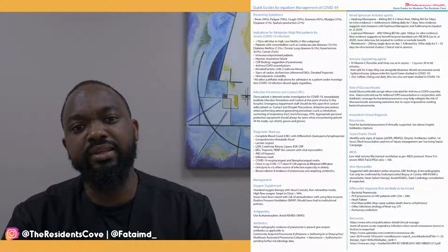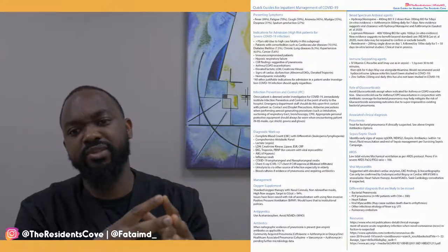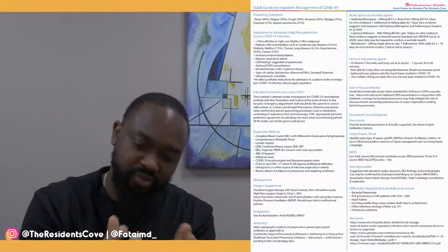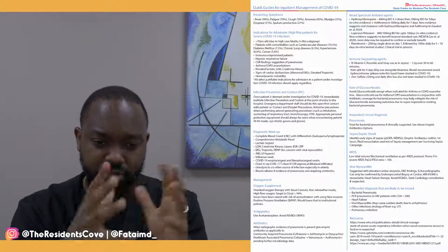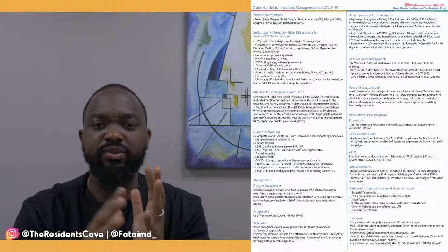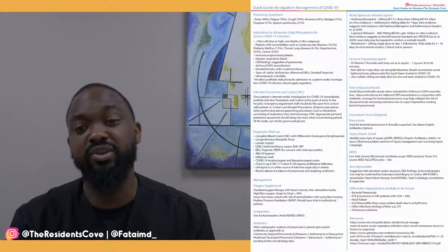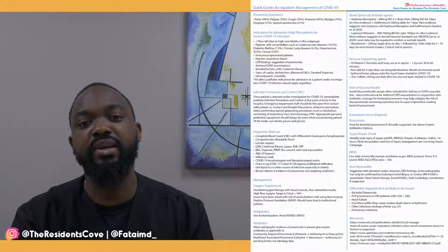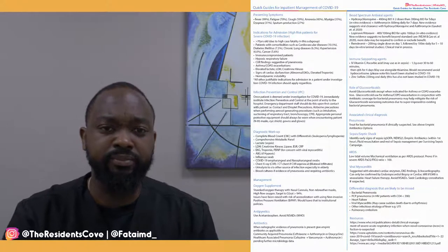But really, the fact that a small section of the patients infected by this virus end up in the hospital, and a small fraction of those patients might require intensive care, it's important to get some form of guidance or some form of structure in terms of how we manage these patients. Sadly, there's not much evidence yet as to what is required to treat these patients. But again, we're picking up things as we go. We're taking them one day at a time.